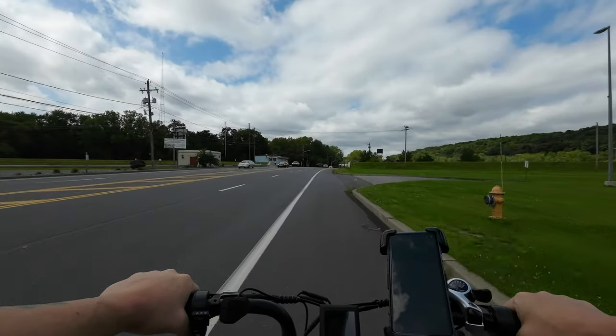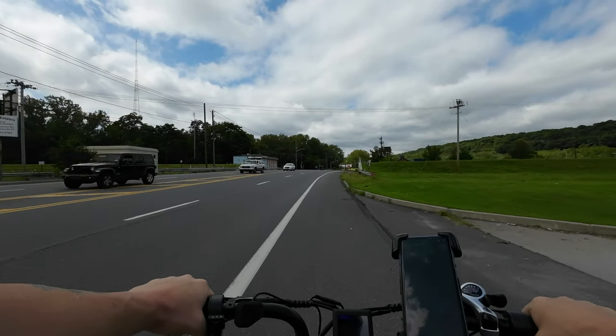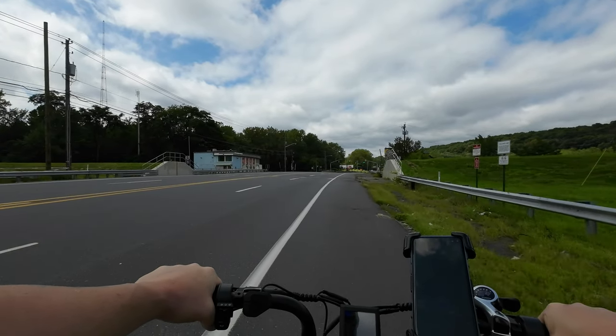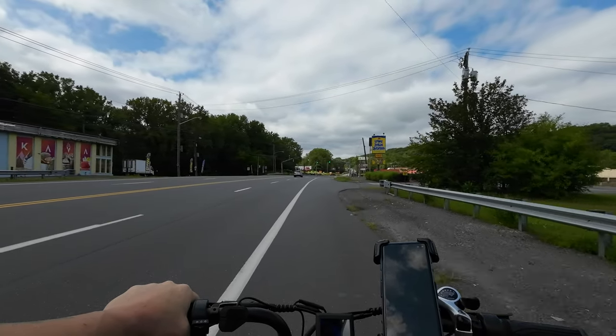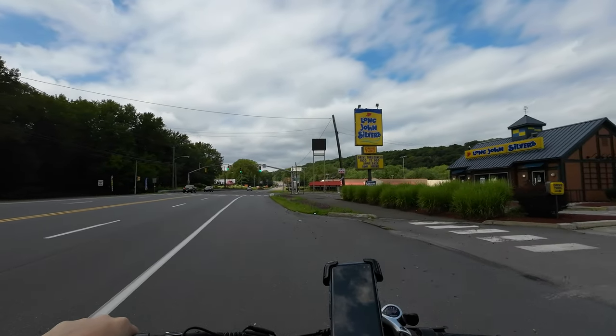We've passed through Kingston, we're now in Edwardsville. Off to the right here is Edwardsville Plaza, where the former Kmart used to be. And the plaza actually got flooded, I believe, back in 2011, so it's nearly an abandoned plaza. No stores there at all.